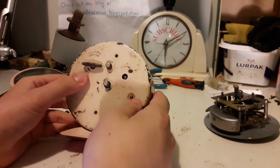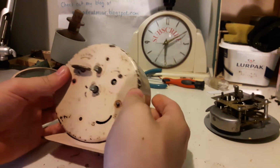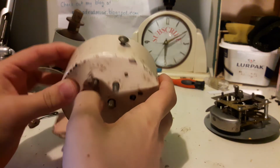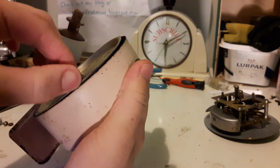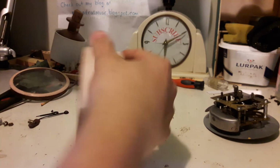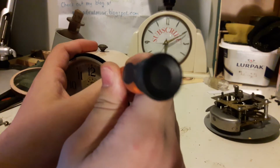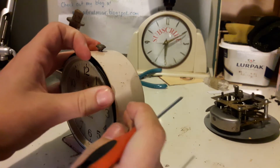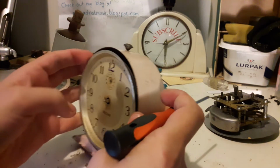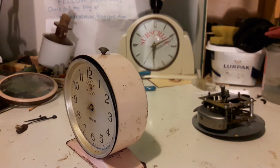Right, I've got those nuts off. You can see the pink underneath now. Yeah, definitely need to get that winder off. Unless I can reach behind. Oh yeah, I can probably get a screwdriver behind there and block the spring somehow. I need a torch though. I'll use my phone as a torch.